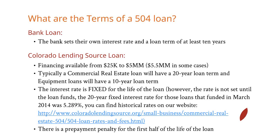All of that could be financed, and if that's included with real estate, it's typically part of a 20-year package as well. Otherwise, if we're financing that on a standalone basis, it's a 10-year loan, also with a fixed rate of interest. We set the rates in the month in which they're funded. As you can see here, back in March, our rate was 5.289. Of course, we've had monthly funding since then. I apologize I didn't update this before the webinar. Our most recent rate for our September funding was 5.002%.